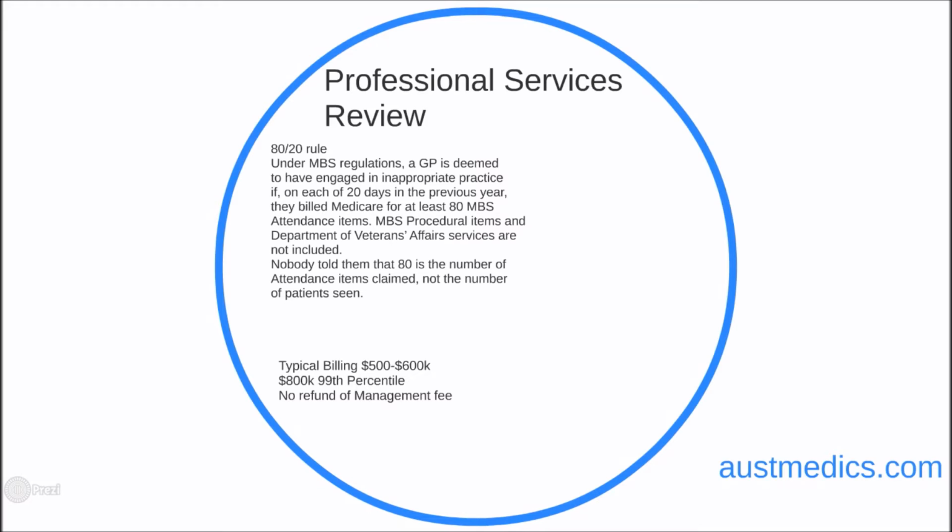The other thing is, most practices won't refund you the management fee, so they've taken 35% of your billings to provide the practice, the nurse, the receptionist, the building, and that sort of thing. And if you have to refund to Medicare, they won't refund your management fee. So you end up having to pay both 100% of the billings you've raised, which have been disallowed, as well as the management fee on top of that. So it's just something to be a little careful of.